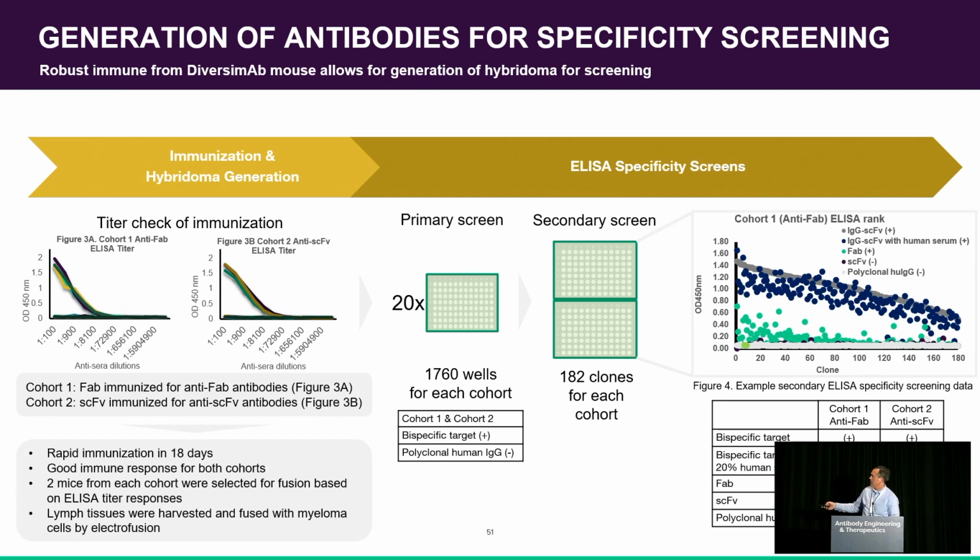And then we did a very large primary screen, and then a subsequent secondary screen, again looking in ELISA for that specific binding. From that secondary screen, we had over 182 clones per cohort, and then we did a Fab or scFv-based ELISA screen to show that desired specificity and ranking. And then we pushed forward all the clones that had the desired specificity against either Fab or scFv.